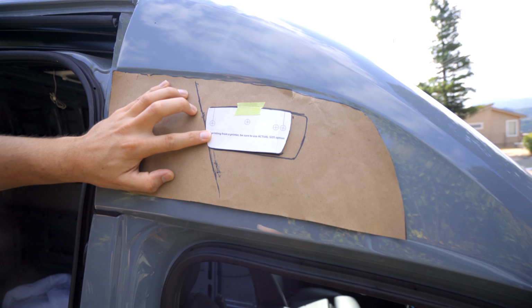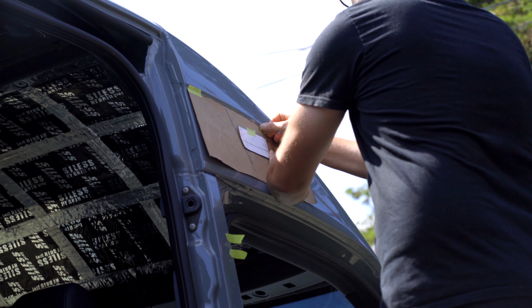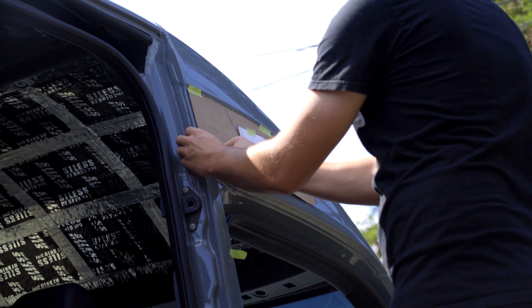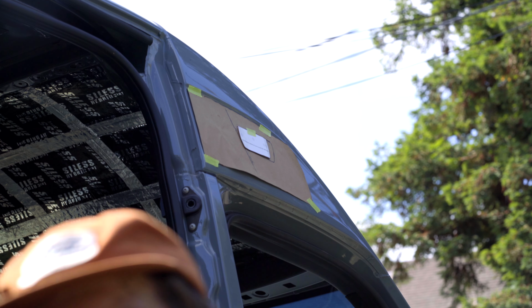So you know the drill, let's make some holes. Once I triple confirmed that I wasn't going to drill into that inner support with my preferred light position, I taped the template in place and then took a step back to make sure everything looks straight.